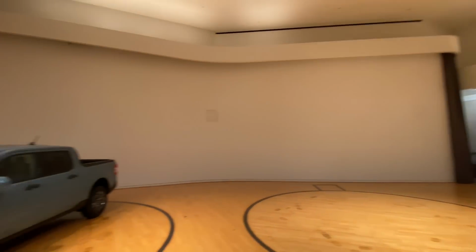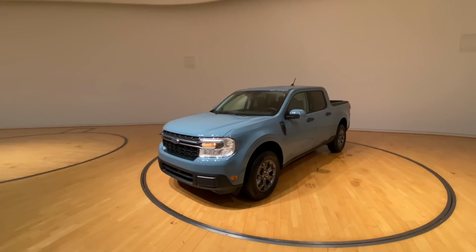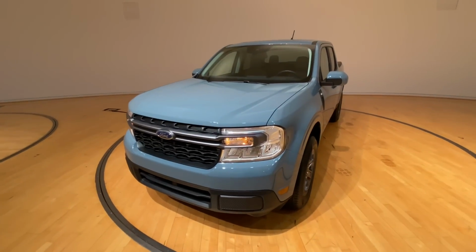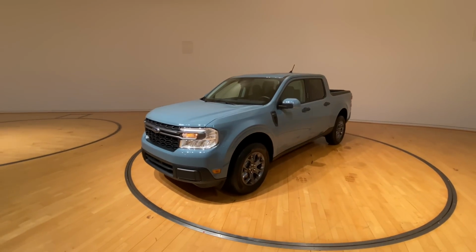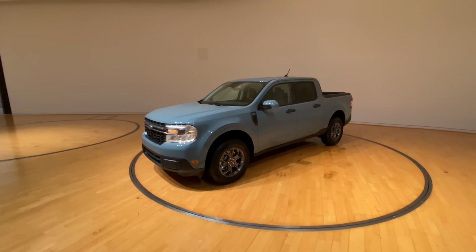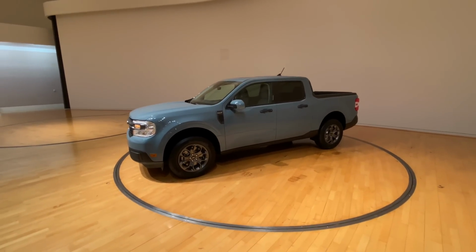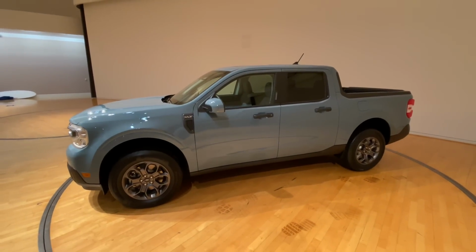Hey guys, check it out. I'm at the Ford facility here in Irvine, California, taking a look at the 2022 Ford Maverick, a brand new compact pickup truck by Ford. Now the Maverick is something fresh and new and different, something we haven't seen in a lot of years. This is a truly small pickup truck. This is some 11 inches shorter than the Ranger, which is the current smallest truck in the Ford lineup.